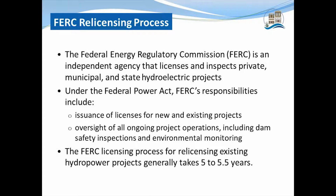All right, so you keep hearing about the relicensing process. What does that mean? It's kind of a big thing that a lot of people don't know about. So the city's hydros are operating under a license from the Federal Energy Regulatory Commission. So what is FERC? What do they do? Who are they? It's an independent agency that inspects private, municipal, and state hydroelectric projects.